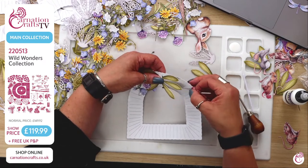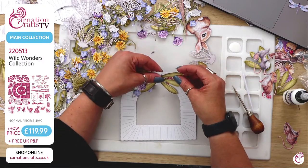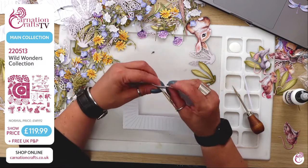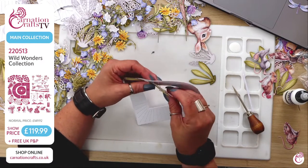So I'm just going to come in at this side. She says she's not going to worry about symmetry and then goes in for symmetry. I think it's just in my brain, this whole symmetrical business. I think it's just the way my brain works. Thanks, Taz. Pop this through this one and tuck it in.